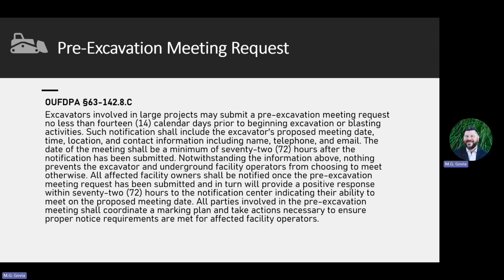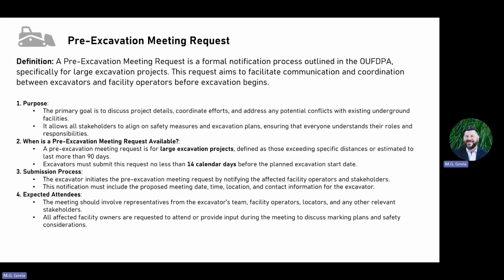The reason that this is such a good thing starts with the purpose, right? We're wanting to improve the locating communication and damage prevention communication, to get rid of waste out of the system, to hopefully improve the communication when it comes to the locating area, and then have a plan to make sure everybody is doing the right things.